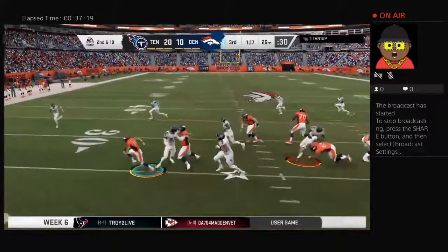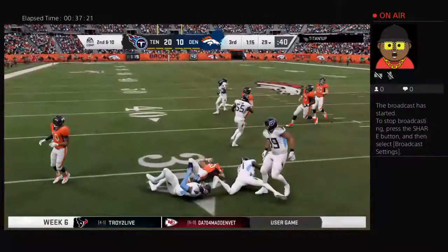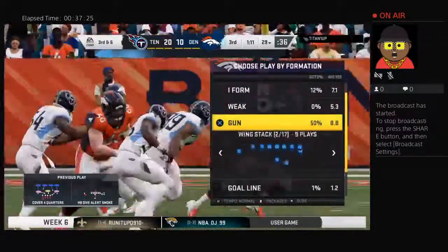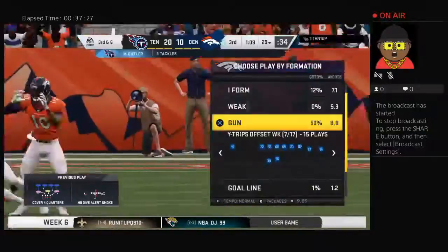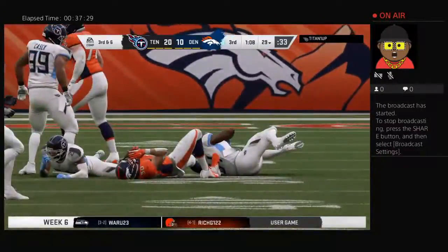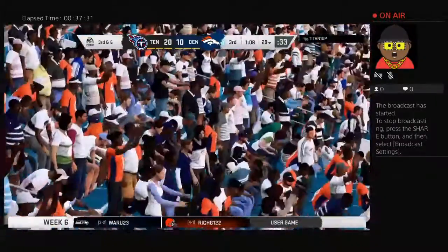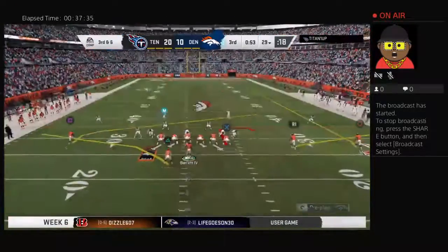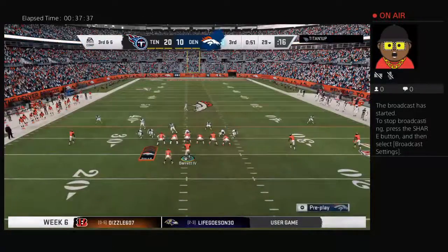Here's Lindsay. And from the 25, they work this to the 29, a gain of 4. That 2nd down play call was not to pick up the first down. It was to accomplish what they did, to get them into a manageable 3rd down because they had the incompletion on 1st down, so they were behind the sticks, so to speak. They needed to make up some ground, and they did.